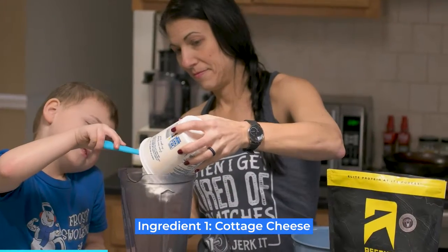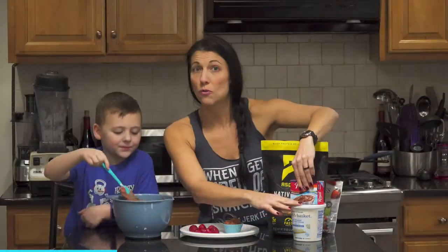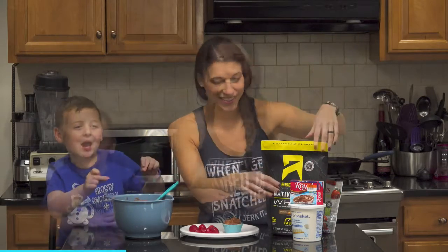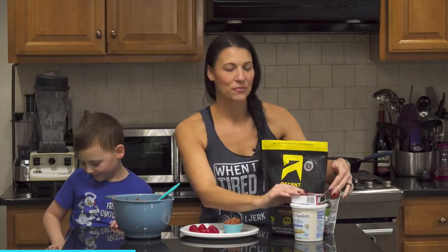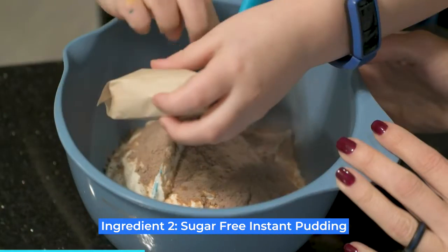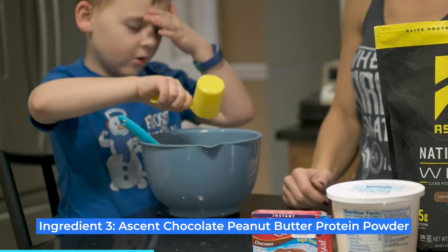It starts off with, of course, cottage cheese. Now you might see in the footage me adding a little salt to my cottage cheese. This happens to be a salt-free cottage cheese. And I'm eating this already. You're eating that already. So our ingredients include cottage cheese, sugar-free instant pudding. Sugar-free is very important. This flavor is chocolate. And then Ascent chocolate peanut butter protein.